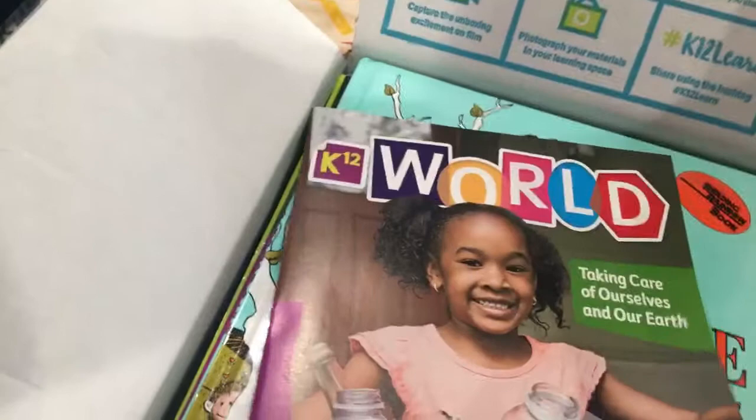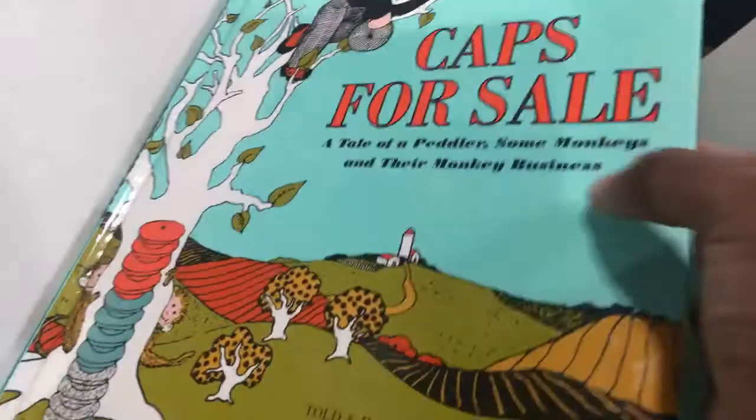Just some star stickers. And then it's a checklist. And you got Handwriting Without Tears, a little chalkboard. Cool. And then you have the K12 World, Take Care of Ourselves and Earth. Oh, there's some books. Look at the two books you got. Cats for Sale. Ooh, we can read this tonight. Ooh, I read this when I was a little girl. I used to like that book. Then we got K12 World, Our Busy Bodies.